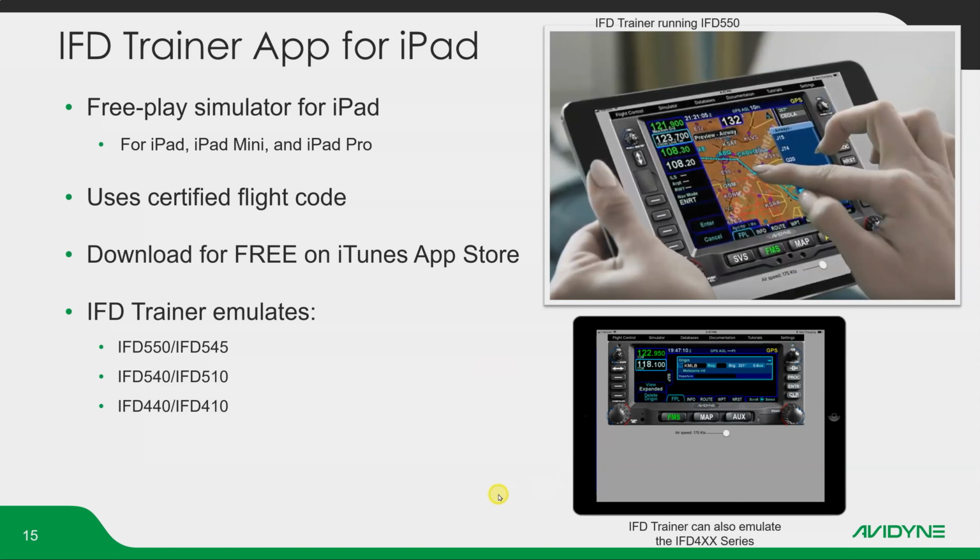We also offer an IFD Trainer app, which is, again, a free download, and it allows you to emulate any of the 6 IFDs with and without VHF, both the 5 series and the 4 series, and you can train from the comfort of your own home. It's very convenient, and it behaves just like the panel-mounted unit.